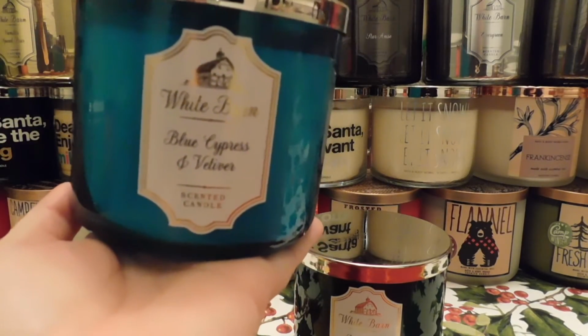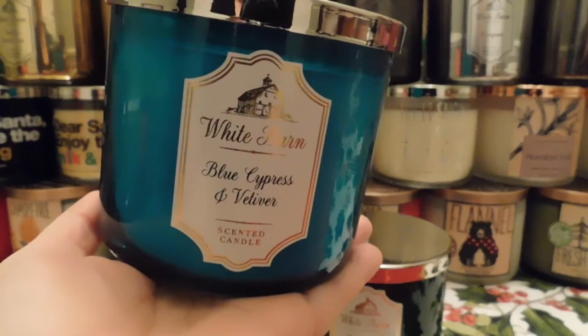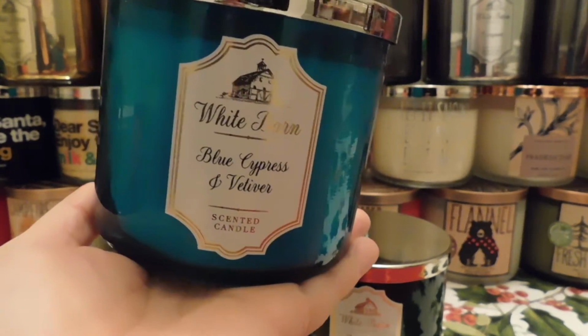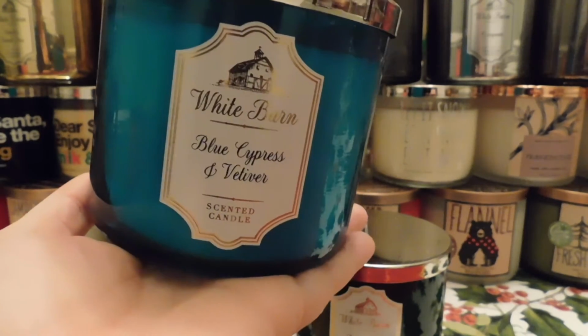The next one I picked up is Blue Cypress and Vetiver. This one is Blue Cypress, Fresh Vetiver, Patchouli Leaves. This one is a fresh cologne type scent, slightly masculine in that it could be a fresh men's cologne, but it's not so far down that masculine route that I don't like it.